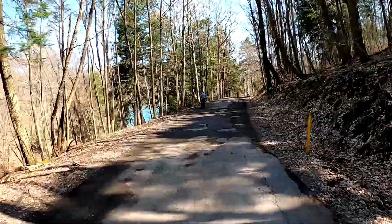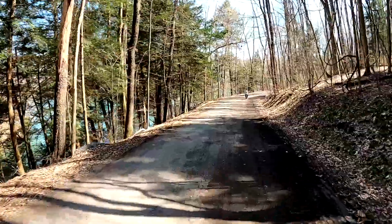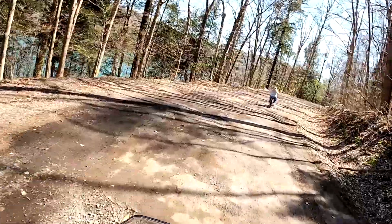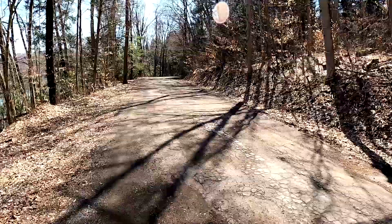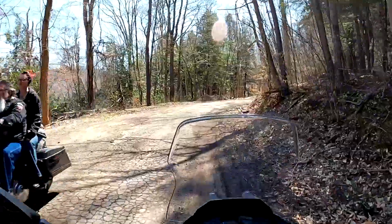Coming up here, you'll see an older couple on some electric bicycles. And my bike is so quiet, they didn't even hear me coming, but they did see me in the mirrors there, so they moved. And as I go around the older woman here, I about hit a Harley. Okay, I didn't really hit it, but I was a little close, and he was in the middle of the road, but no big deal.